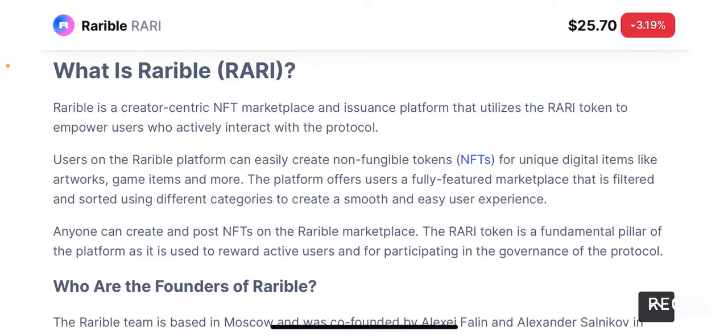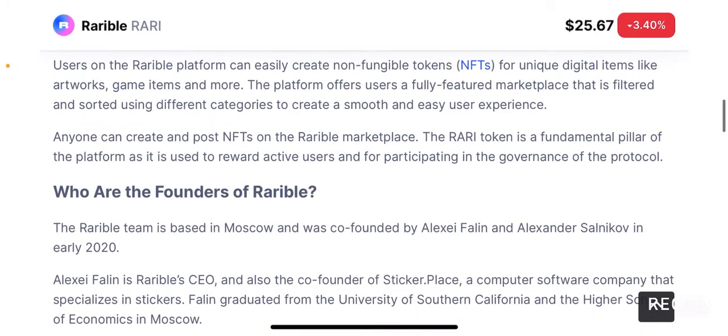So what is Rarible? Rarible is a creator-centric NFT marketplace and issuance platform that utilizes the RARI token to empower users who actively interact with the protocol. So right off the bat, it is a creator-centric NFT marketplace. Anyone can create their NFTs and trade through Rarible, an issuance platform that utilizes the RARI token to empower its users. You can not only trade NFTs in the marketplace, but you can also issue your own NFT on the platform, and this all utilizes their native token called RARI, which empowers users who actively interact with the protocol. So for people who actively interact with the protocol, the RARI token is issued in order to empower them, right? So that's basically how this platform works.